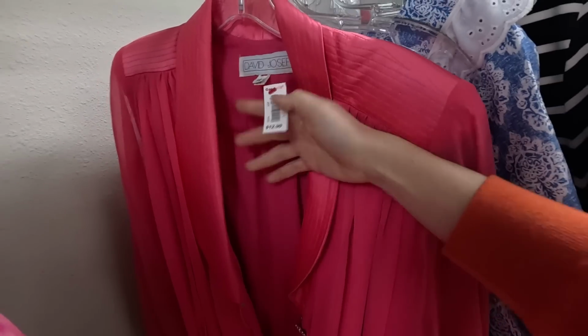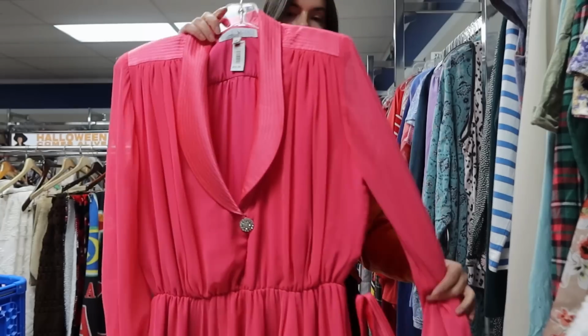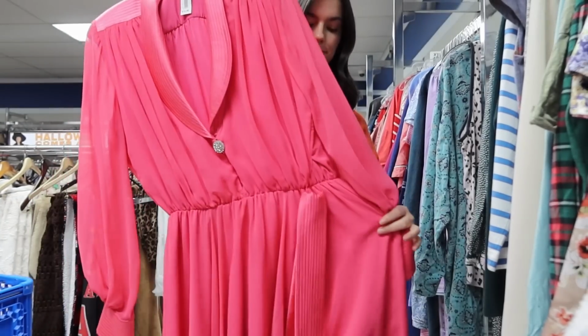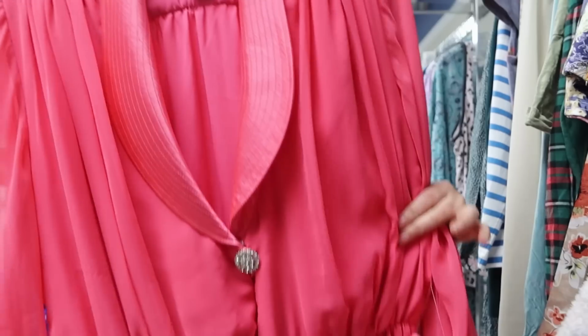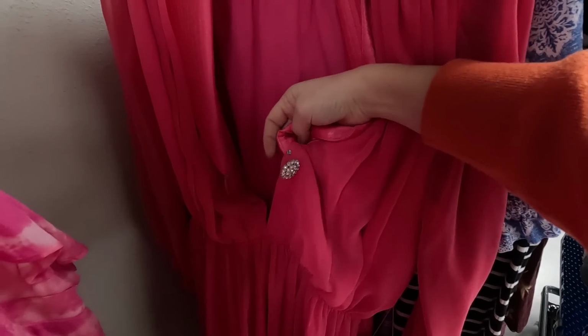Okay, so this dress is obviously gorgeous. It's from the brand David Joseph, which I don't know anything about, and this is obviously a vintage label. It's marked up to $12. It's a size 16, and I am gonna definitely get this dress.